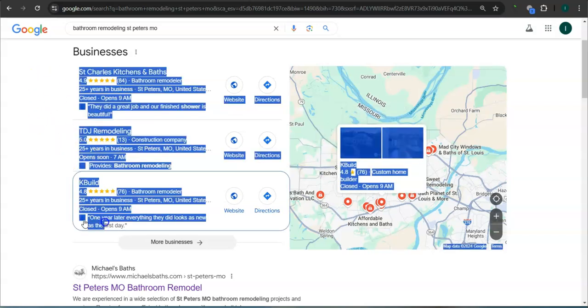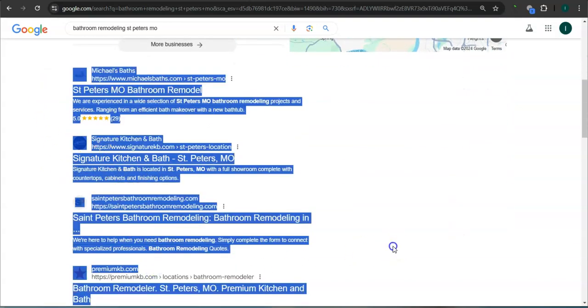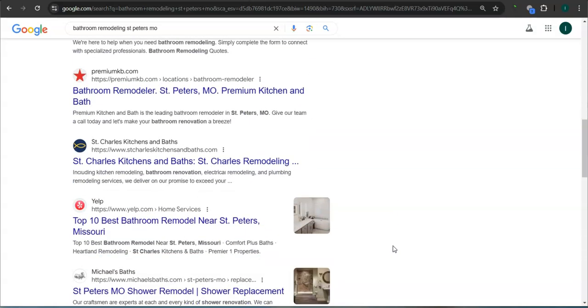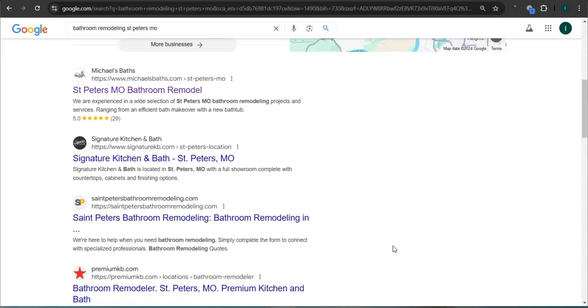And sometimes clients tend to skip this area and just go straight here. So this area right here is called the organics, and you also want to be listed in the top 3 of the organics so that the most amount of people will find you. And this is the reason why we pulled up Michael's, since they're the top result in the organics. And let's take a look at their website real quick. Here.